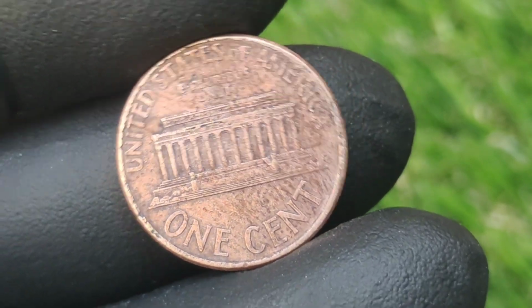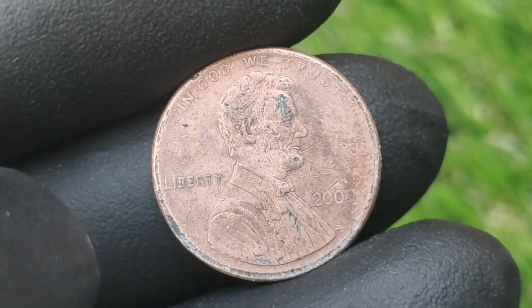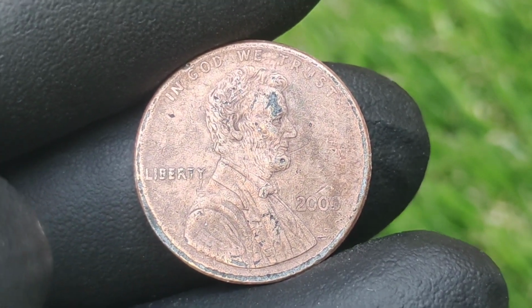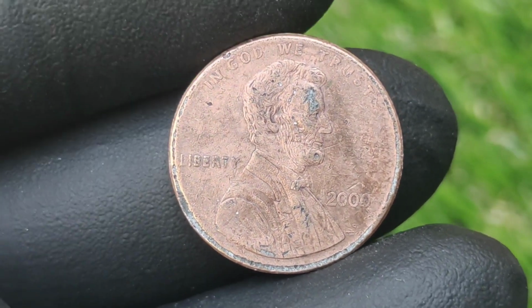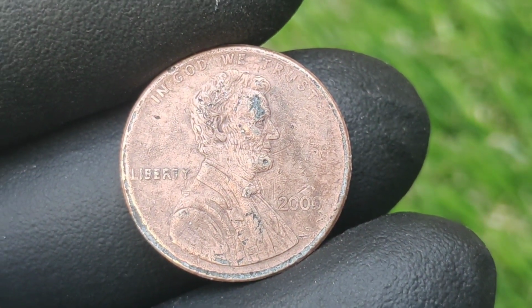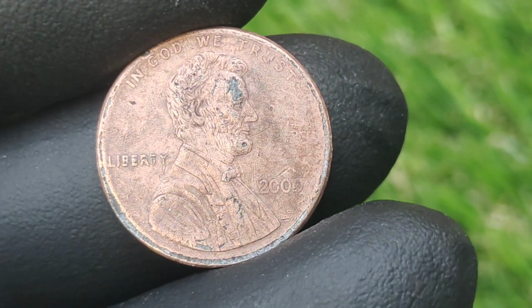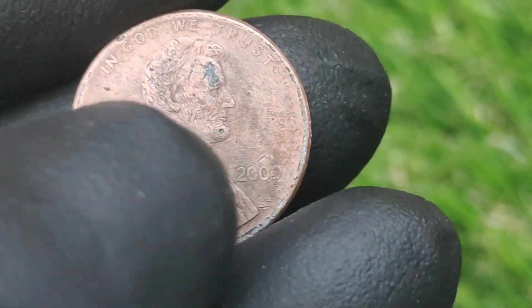To understand the value of the 2000 penny, we need to talk about the process of minting coins. The US Mint produces billions of coins every year, including pennies. Normally, they use special dies, metal stamps that imprint the coin's design onto the blank pieces of metal. But sometimes, things don't go exactly as planned. In 2000, a minting error occurred that would turn a simple penny into something much more valuable.